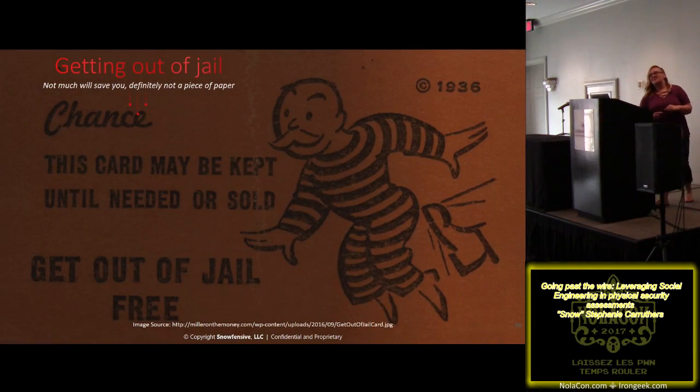I kind of talked about this a little bit. Get out of jail free card, again, should stay in Monopoly. It's gimmicky, it's corny, it's not going to work. I don't know if you guys have ever heard of other security companies saying they do the fake get out of jail free card. Has anyone heard that?